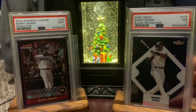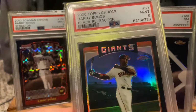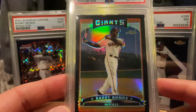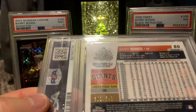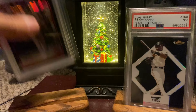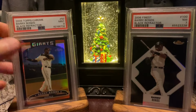And one more Bonds before we move on. And for those of you who are into vintage, it's coming. I know I've showed this a few times recently, but this is one of my favorite Bonds cards. The 2006 Black Refractor. I just think it's so elegant. Such a stunning card. And this one, out of 549, which seems like a lot, but I actually think it's a little for a card that is so super sweet.